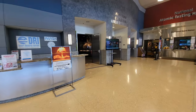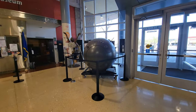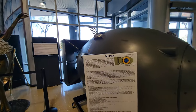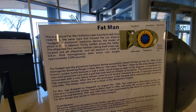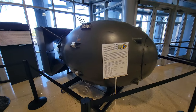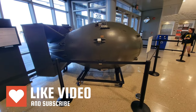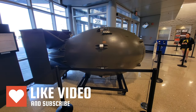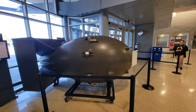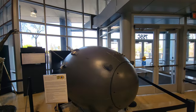All right, so as soon as we walk in, got this really awesome Fat Man. So you guys can read a little on that. There were two atomic bombs dropped in World War II, the Fat Man, and I think the other one was the Little Boy. And this was, I believe, the bigger of the two. That is really cool.